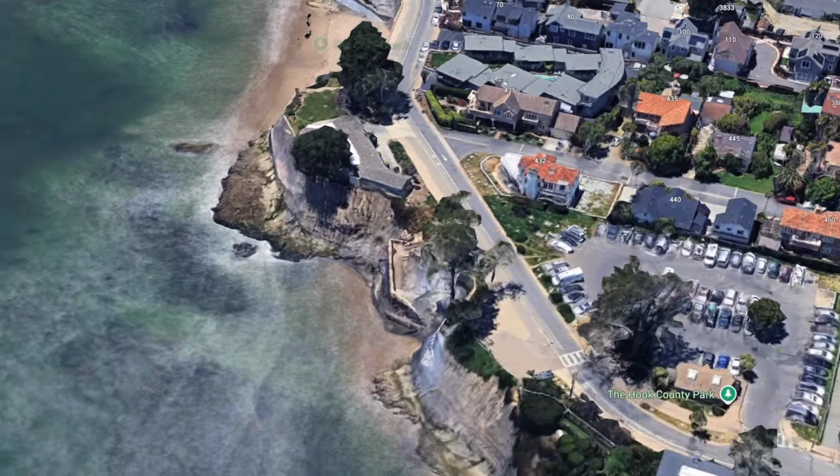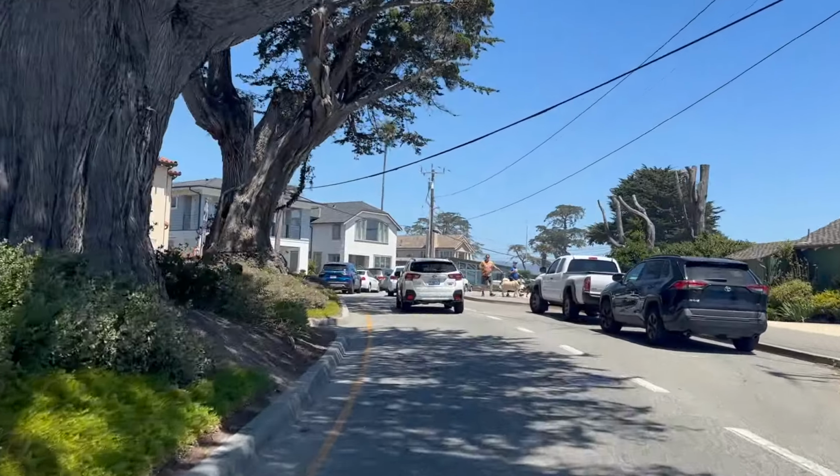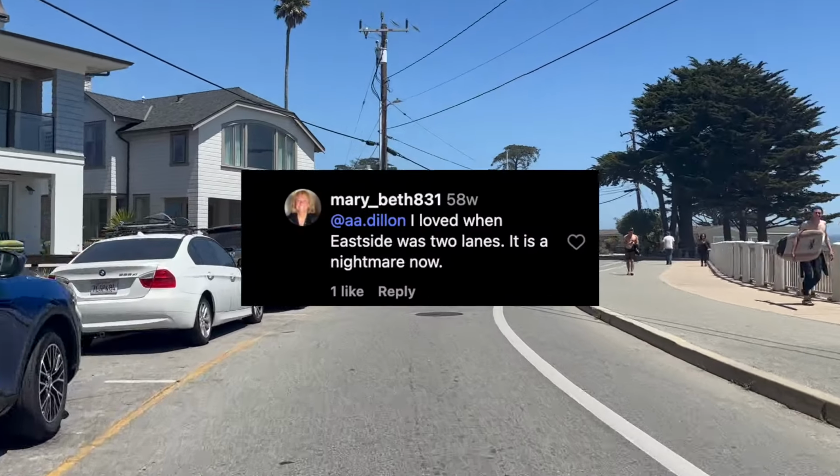No, I forgot to talk about Eastcliff. They did one way and it works. I loved when Eastside was 2 lanes. It is a nightmare now.